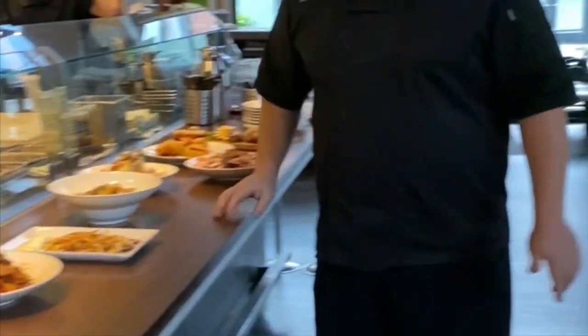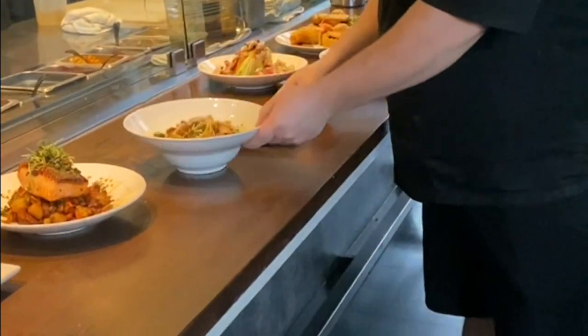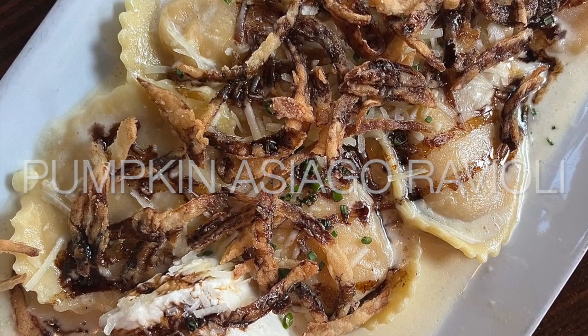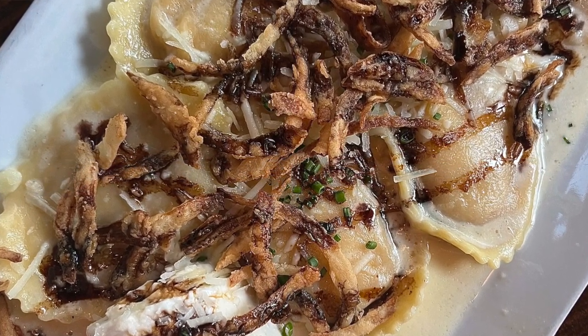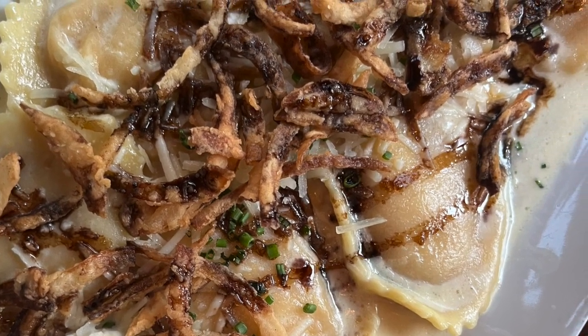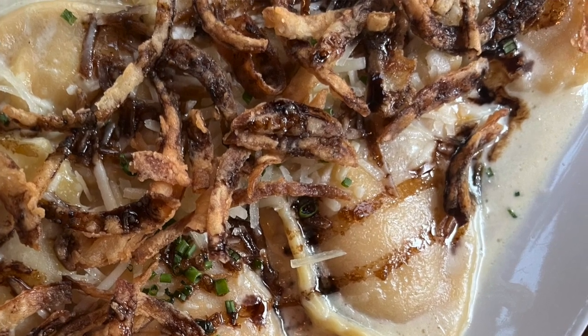Major overhaul on all of the entrees. Let's start with the easy one. Pumpkin raviolis. We traditionally usually do a seasonal ravioli. This one's pumpkin Asiago, and then we fried some onions and tossed in a little bit of pumpkin spice that I made back here. So it's got a little bit of fall spice to the crispy onion. And it goes obviously pretty nice with the pumpkin filling in the ravioli.